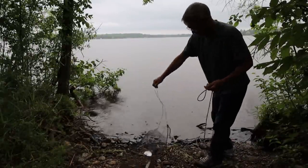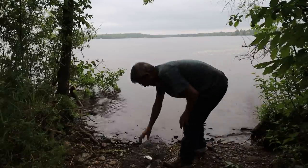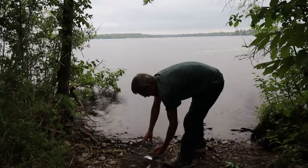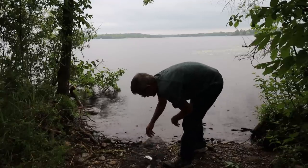Well, it's raining out again, but I want to get these straps pulled in. I didn't get enough to do a boil, but you know, it's still a little early in the season here, and I didn't want to check it out and see.